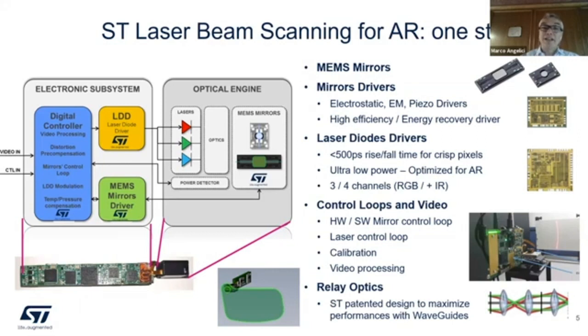We also develop dedicated laser diode drivers for augmented reality, in particular to have a 300 picosecond rise time and fall time and a 300 megahertz pixel clock to provide true crisp pixel performance with ultra low power characteristics, optimized for augmented reality where the content is sparse and you don't have all the pixels illuminated at the same time. We have also developed the power management unit to move from a standby low power condition to full operation in a few nanoseconds, and to go into ultra low power mode within a few black pixels, basically. Of course, we provide 3 and 4 channels for RGB driving or RGB plus infrared.